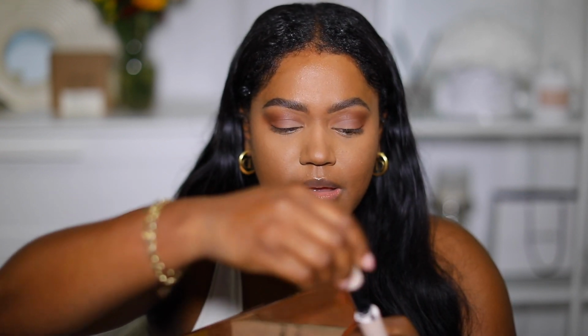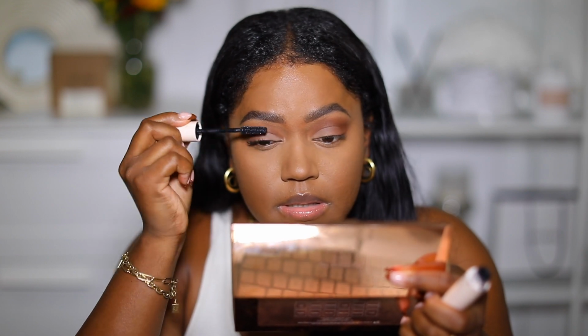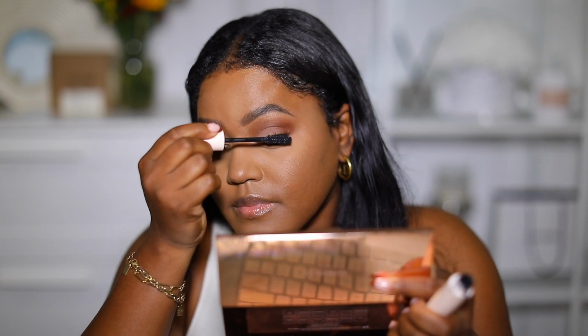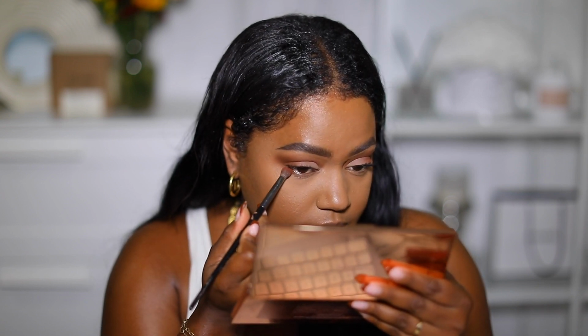So I'm gonna add a little bit of mascara. I'm gonna use my Rare Beauty mascara. We're gonna do the bottom lashes, and I'm gonna also use this color, and I'm gonna blend it into my lower lash area.